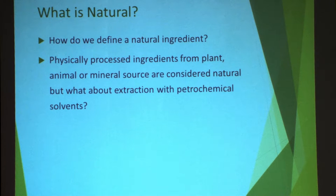So what is natural? How do we define a natural ingredient? Well, a lot of people talk about physically processed ingredients that have come from plants, or it could be animals or a mineral source. That tends to be what people think of as natural ingredients. But what if you have to extract those with a petrochemical solvent? Is that still natural?